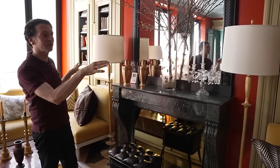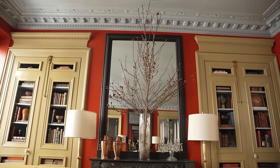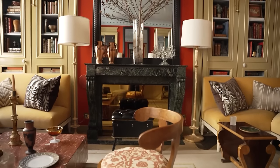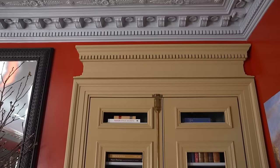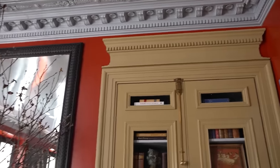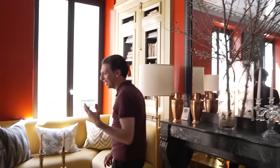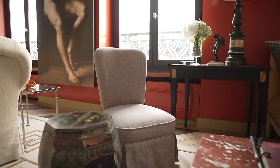These two built-in bookcases are really designed like pairs of doors that reflect the enfilade of the other doors on the opposite side of the room, so that the two elevations on the two ends of the living room are actually perfectly symmetrical, which I love. It's really eccentric. And I love to have low chairs. I think low chairs really augment ceiling height.